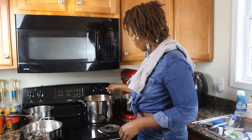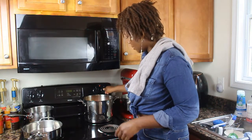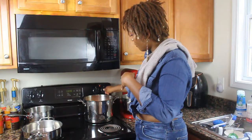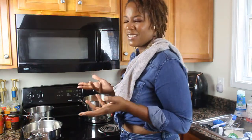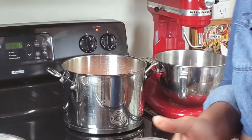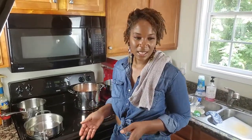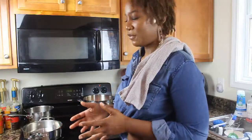Okay, so we've got our water in the pot, and we're just gonna put it on about 5, like a medium heat, because I don't want it to boil vigorously. You run the risk of cooking a lot of the nutrients out. It's probably best if you actually oven bake all this stuff anyway, but in the sake of time, they are completely out of food and I want to get them their food today.